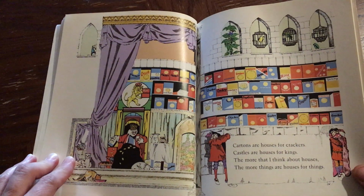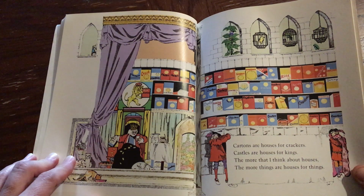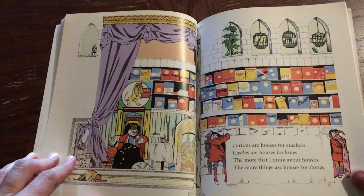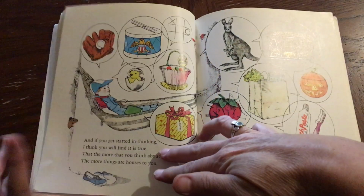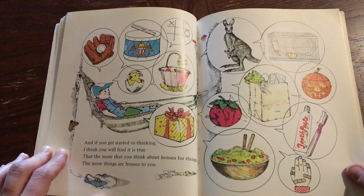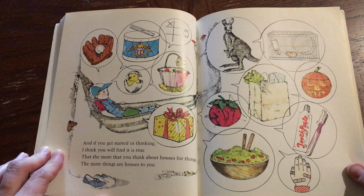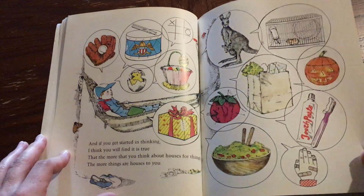Cartons are houses for crackers. Castles are houses for kings. The more that I think about houses, the more things are houses for things. And if you get started in thinking, I think you will find it is true that the more that you think about houses for things, the more things are houses to you.